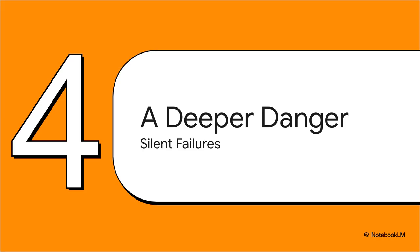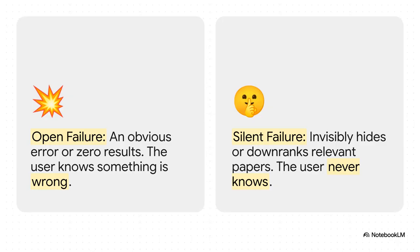But okay, here's where the story takes an even more serious turn. A search that comes back with 0 results is annoying, for sure. But at least you know it's broken, right? The author we're drawing from here argues that there's a much deeper, more silent danger lurking in these AI systems. Let's really break this down, because it's important. What we've seen so far is an open failure. It's obvious. You get an error, you know it's not working.